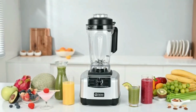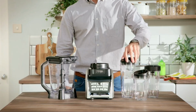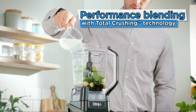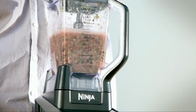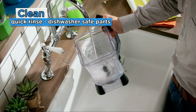Stacked blade assembly for the pitcher, dough blade and chopping blade for the processor bowl, and Nutri Ninja blades for single-serve cups. Easy to clean, dishwasher safe, and BPA-free parts. Hand washing. Wash the containers, lids, and blade assemblies in warm, soapy water. Use the provided cleaning brush or a dishwashing utensil with a handle to avoid direct hand contact.